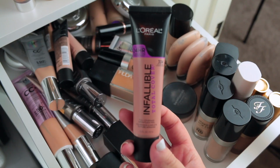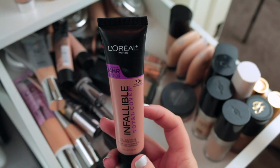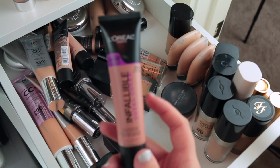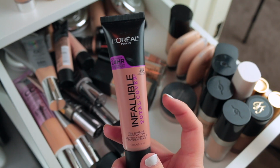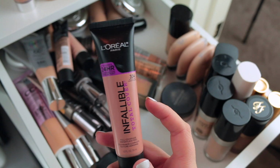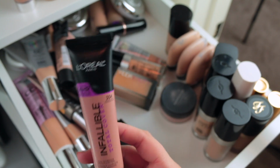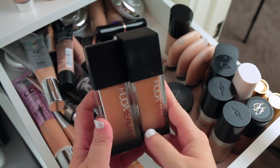This I hated. This was terrible. It looked so cakey on me. I just couldn't get it to work. I know some people live and swear by this foundation, but it just did not do it for me. So I'm going to be getting rid of this one. It's the Infallible Total Cover by L'Oreal. The shade wasn't really right either. It was very pink. So this just did not work at all for me. So, donate.